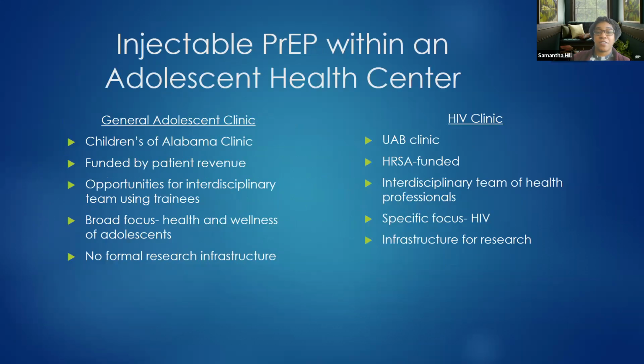I'll start with mine, just to give you a little background. My background is that I'm a pediatrician and an adolescent medicine specialist within that. I'm in the pre-phases of trying to plan an implementation science project surrounding injectable PrEP specifically, within the Adolescent Health Center. I have this slide because it's really important to understand the setting of my work in order to have some context for what I'm about to talk about.